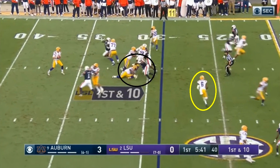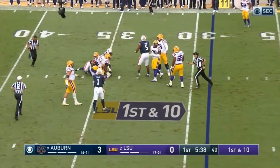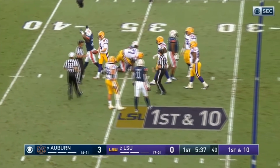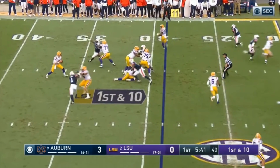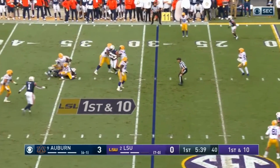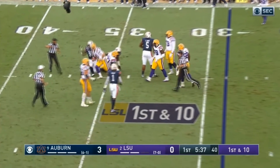So he hits the check down, gains some yards, but Burrow just hasn't noticed this totally quite yet, and he is going to end up getting sacked right here. I do think his pocket presence is pretty good for his age, but being able to notice that kind of thing and take a check down is the kind of thing that separates him from actually being Tom Brady.